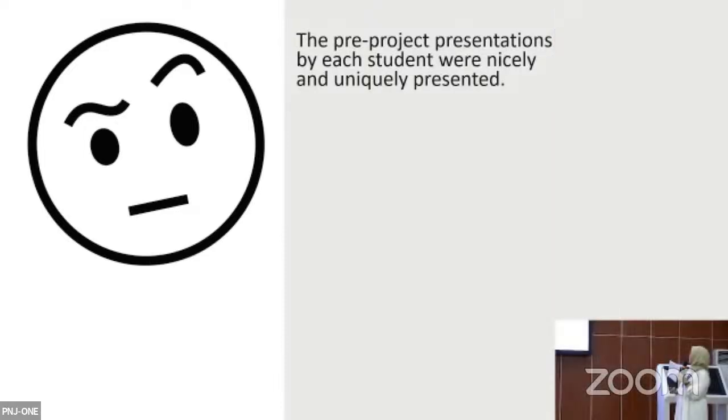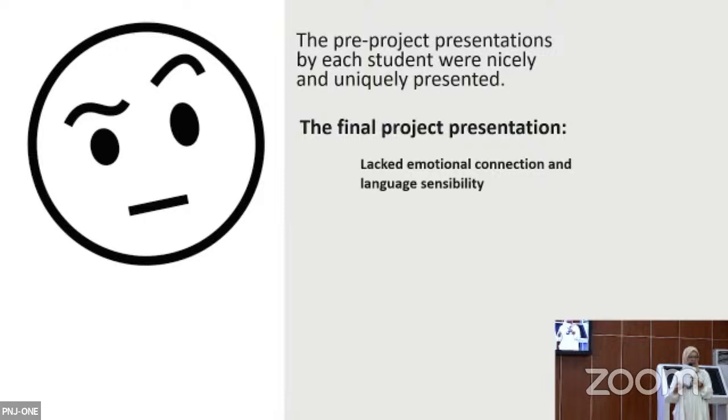So this is my thoughts. Yeah. So the pre-project presentation by each student were nicely and uniquely presented. However, the final project presentation lacked emotional connection, it feels dry. And then it lacks language sensibility. When I said language sensibility, they don't think who is the assignment for. Yeah, it's for Bu Safrina, for example. And she has discussed with us like this, and probably she wants to have a more informal language, kan gitu ya. Itu semacam language sensibility, lacking language sensibility.